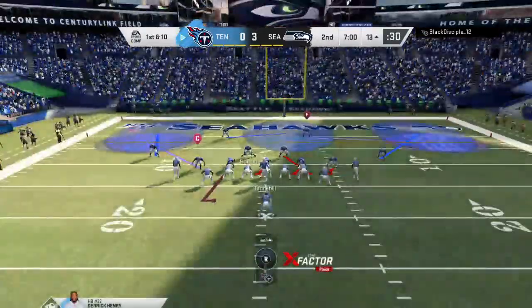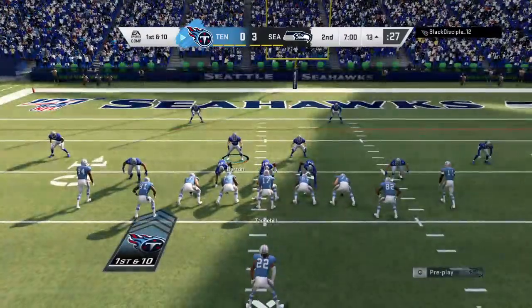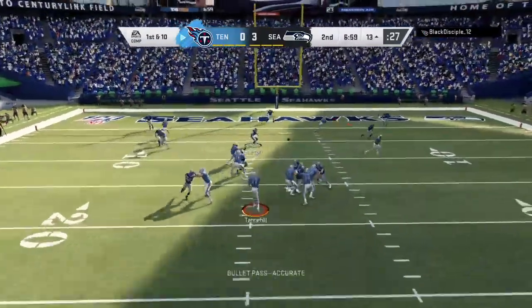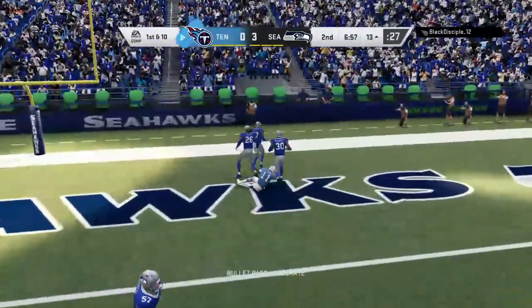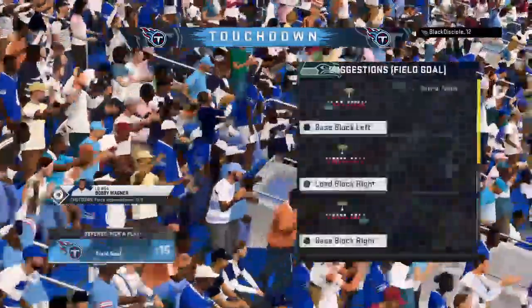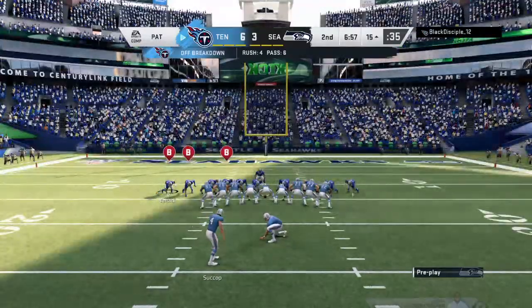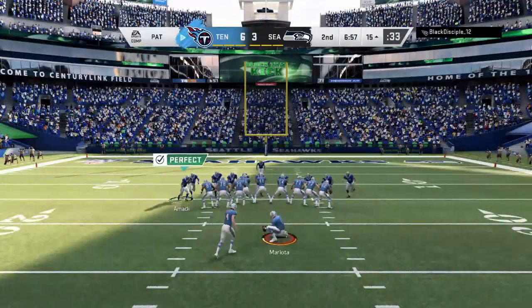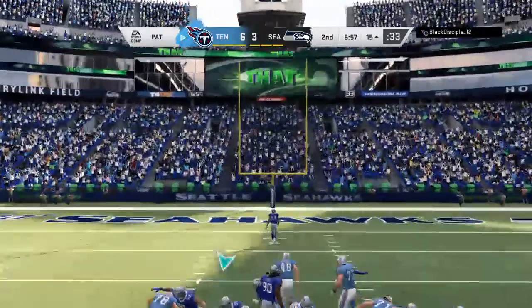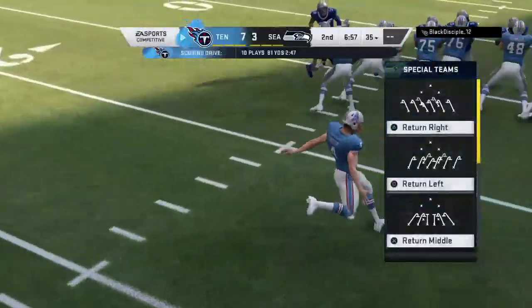Now a first down throw, Tannehill. Got a man, and it's taken in for a Titans touchdown. A.J. Brown there to make the grab, and the Titans have taken the lead. Extra point up and good by Succa, and that makes it a 7-3 lead.